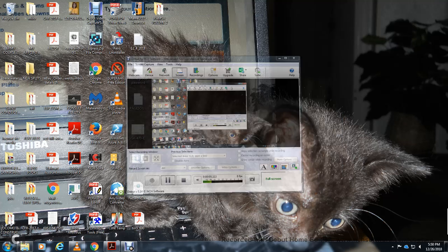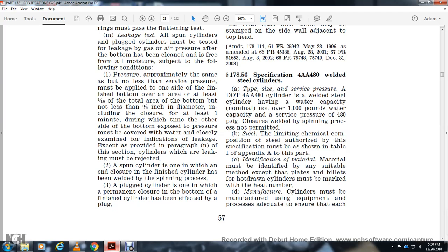We're recording. All right. Part 178.56, specification 4AA480 welded steel cylinders. Type and size, service pressure. DOT 4AA480 cylinders: welded steel cylinder having a water capacity not over 1,000 pounds on water capacity. Service pressure 480 psi gauge. Closure welded by a spinning process not permitted.